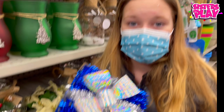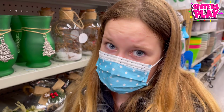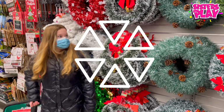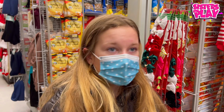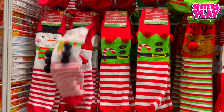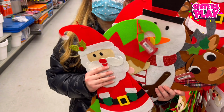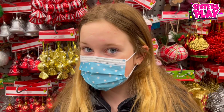Guys, look at these boxes. They're not actual boxes, but you can put them under the Christmas tree or on a table and they'll still look cute. Guys, if you don't know what to give to your friends, then definitely Christmas socks. They're the best. I also decided to grab some of these things to hang all around the room because they're fun. I think I have enough. Let's go decorate.